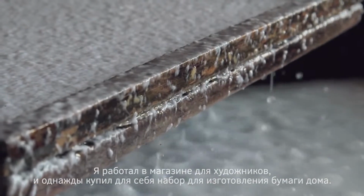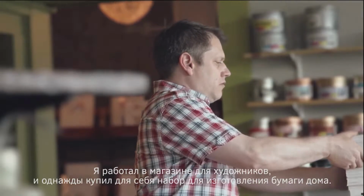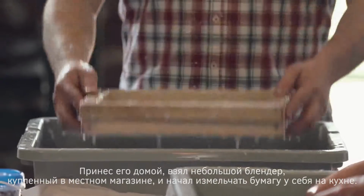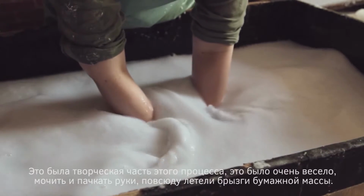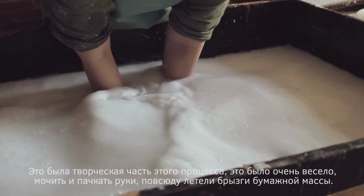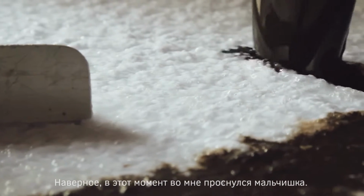I was working at an art store, and I found myself purchasing a papermaking kit and took it home and got a little blender from the local grocery store and started grinding up paper in my kitchen. It was the creative part of it that was just so much fun, getting my hands dirty and wet and splashing around in the pulp. The little boy inside of me came out, I guess, at that point.